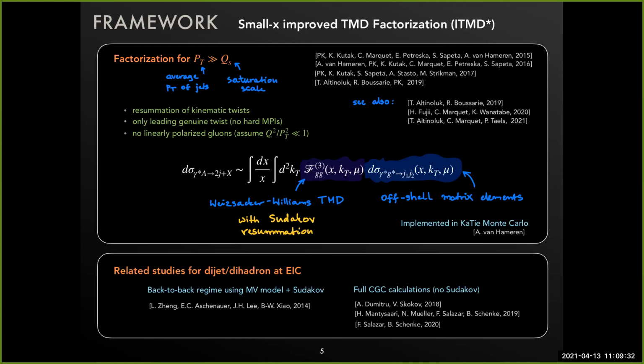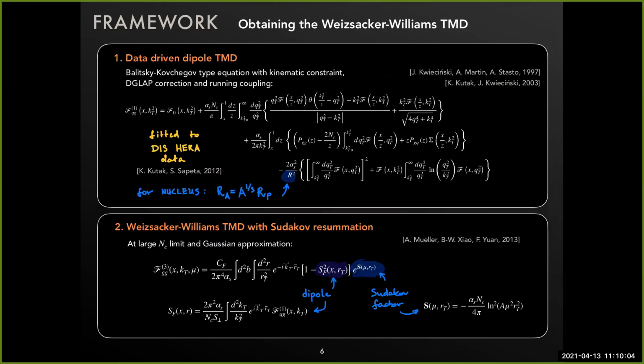So this study is complementary to some studies that are already out there. One sort of study is full CGC, which is what Farid discussed. There is also the study by Zheng, Elke, and collaborators, where they used the MV model and the Sudakov in the back-to-back regime. We go beyond this back-to-back regime, and we're going to use a slightly different model for the gluon distribution and slightly different observables. Okay, so now, how to get this Weizsacker-Williams gluon distribution.